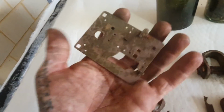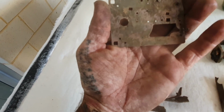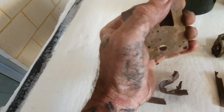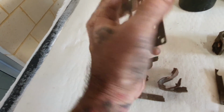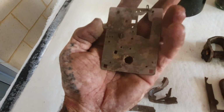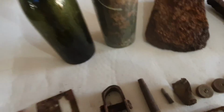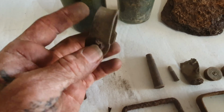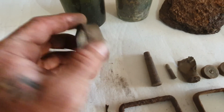This one here, no idea what this is. I think maybe it's a part of a mechanism of some kind of a clock, or no idea. It's got a bit of a latch on there, and a little flippy switch maybe. But yeah, that's different, and that's all copper as well. Got a terminal, or a shackle, old shackle. Not sure exactly what's the go there.